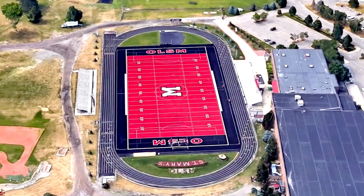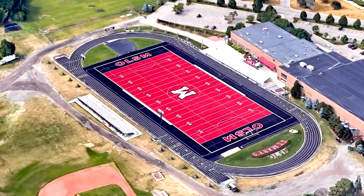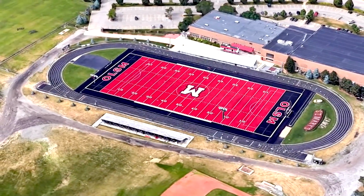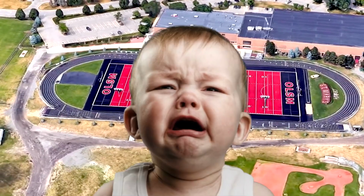This is a really nice field for a high school, as St. Mary's has won 8 state championships. The field is red, like the blood of Christ, obviously. I wonder if they licensed the color red from Eastern Washington, who licensed the non-blue from Boise State.